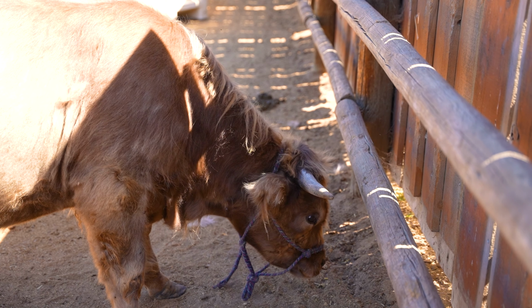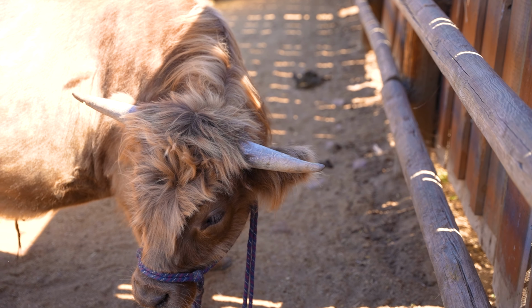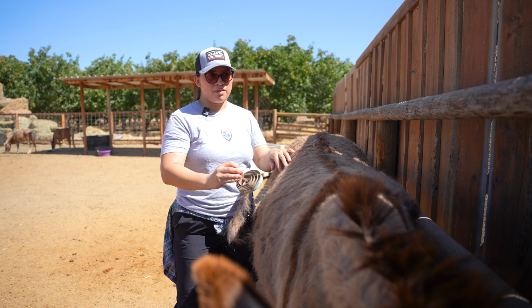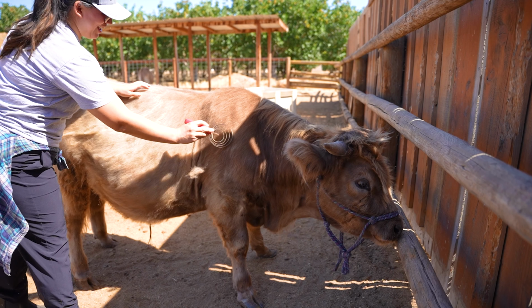What I learned from All Seated in the Barn was, again, I didn't know horses or even donkeys or any animals got sent to slaughter pens and were shipped out to Mexico. I didn't know they did that, especially alive. And that's so heartbreaking and sad to even think about.